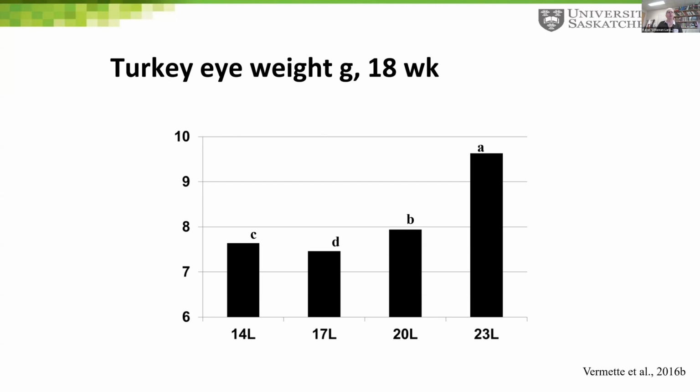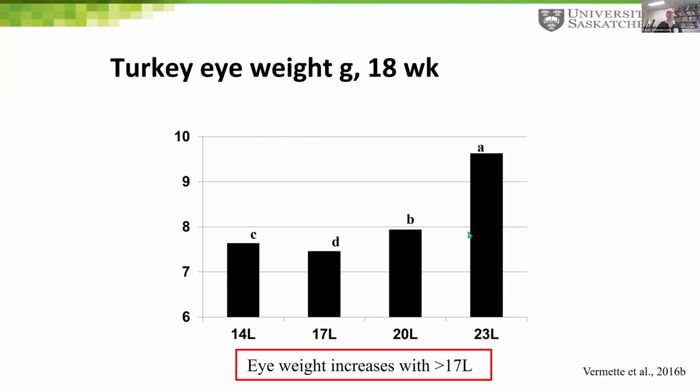So when we put birds under 23 hours of light, we saw in the broilers that their eyes continue to grow. And that's interesting because it changes the shape of the eye. The socket itself doesn't change. So the eye gets bigger. It's got to go somewhere, and it changes that shape. So we wanted to look at this with turkeys as well. And we did that. You can see we have similar data for birds under 14, 17, and 20 hours of light, but then we have a big jump for the turkeys exposed to 23 hours of light, significantly higher. And it suggests that, again, we don't have a nice diurnal rhythm occurring in these birds.